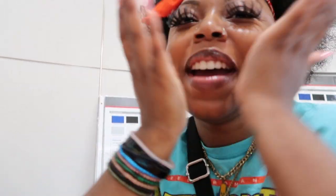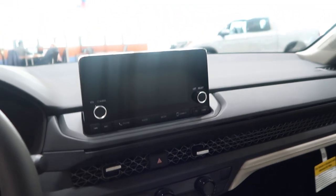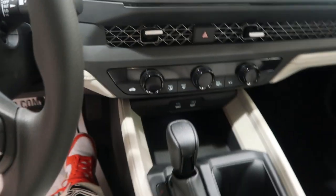All right guys, I'll be back. So guys, this is the Accord. It's kind of like the same setup but not exactly, and it has a sunroof as well.